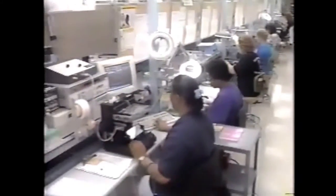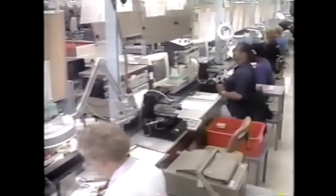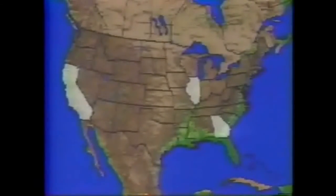Mitsubishi Braselton has the capacity to produce 400,000 units a year and currently produces 10% of all cellular phones marketed in the United States. Completed units are shipped to one of 3 distribution warehouses in Georgia, Illinois, and California.